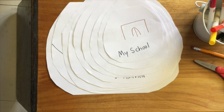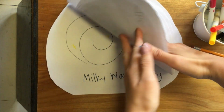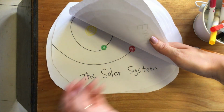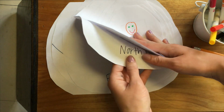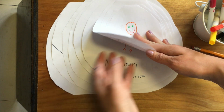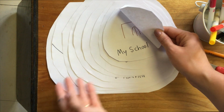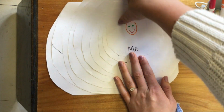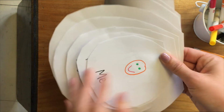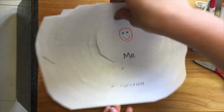And then finally, my last page is me and the energy inside of me. So we have traveled from the Milky Way Galaxy to our solar system, to Earth, North America, the United States of America, Missouri, Kansas City, my street or my neighborhood, my school or my home, and myself. So after you've made your pages, you can staple it or pin it at the top to make your cosmic address book. You can share this with someone else and have this to keep with you.